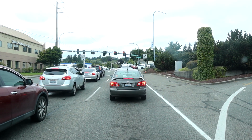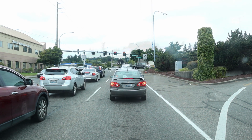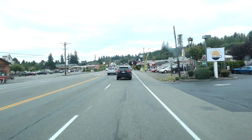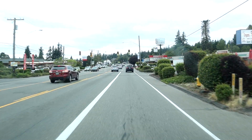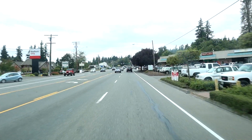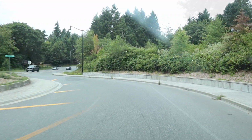Actually, I have to take a left here on Silverdale Way. I thought it did go straight to the, but no, it doesn't. Yeah, I have to turn. Alright, I remember now. Continue on Silverdale Way Northwest for 1 mile. That's right. Then in about 1 mile is going to be a roundabout. That'll take us to the right, and then we'll get on 3. Here is the roundabout.